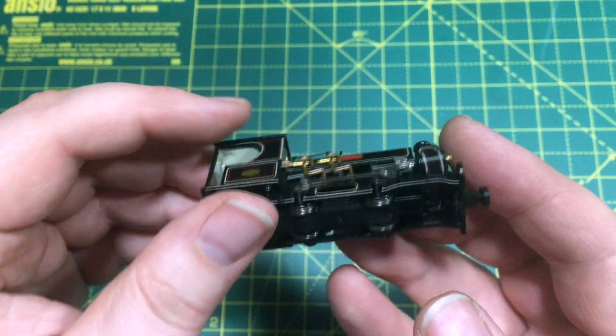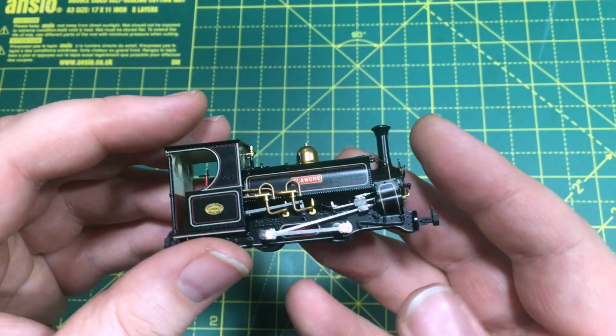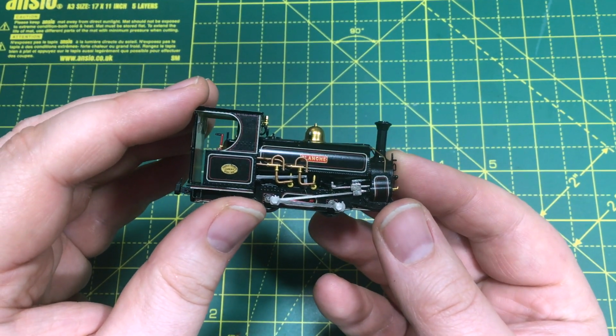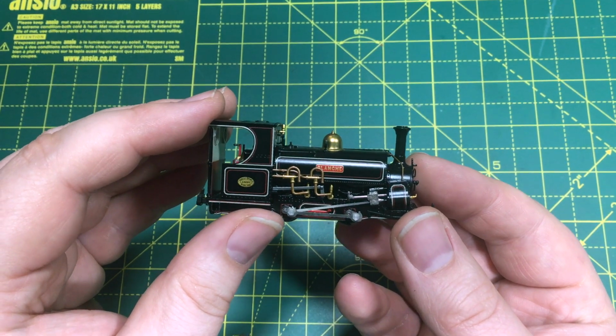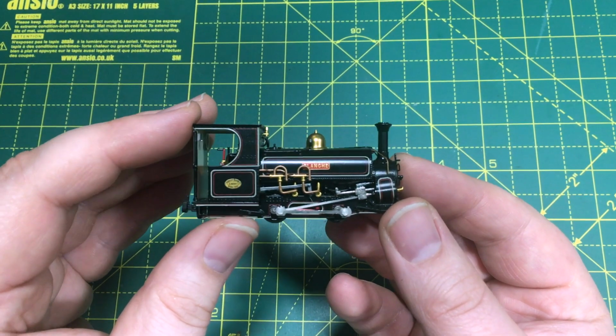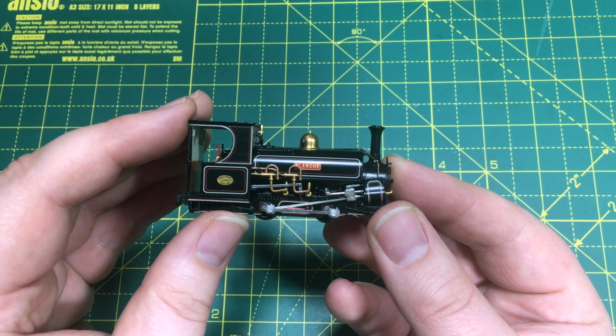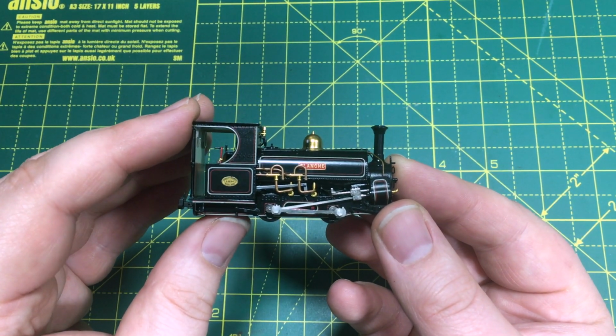In terms of DCC fitting, it couldn't be simpler. Now, I'm going to be fitting this with a Dula and Haas Next 18 sound decoder, and I've got this through Tramfabrique, who are the UK stockists for Dula and Haas, and also for Train-O-Matic.